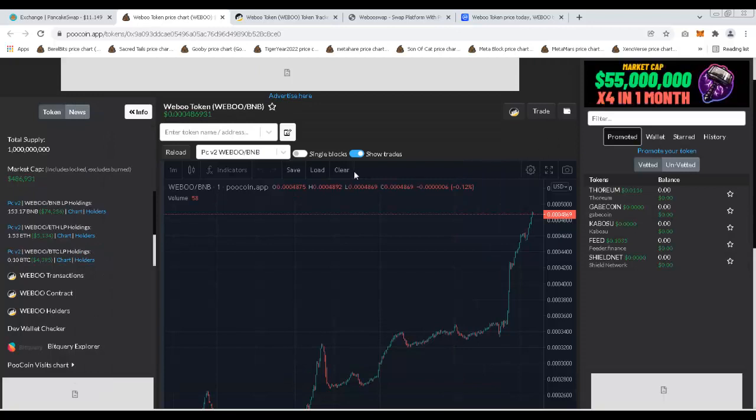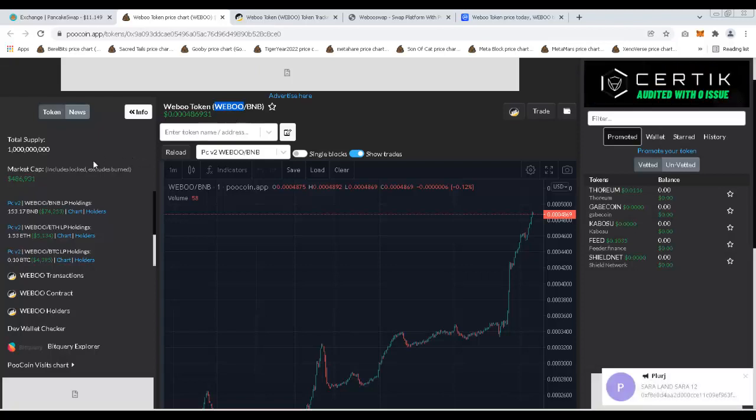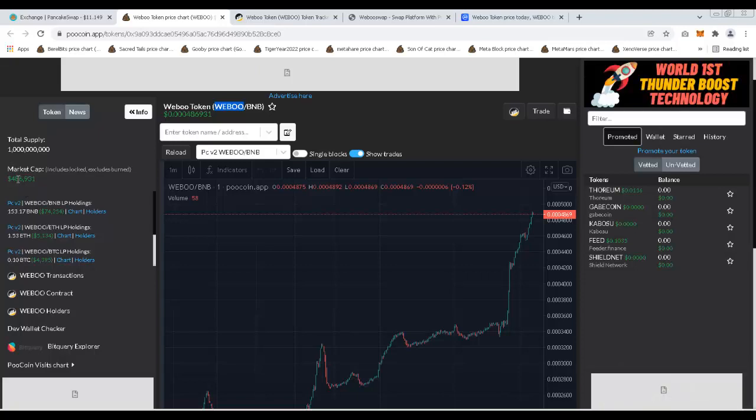Today we're going to review a token called Weboo token. The token symbol is Weboo, W-E-B-O-O. Total supply of this token is 1 billion. Market cap right now is 486,931. Liquidity pool funds in BNB is 74,254.